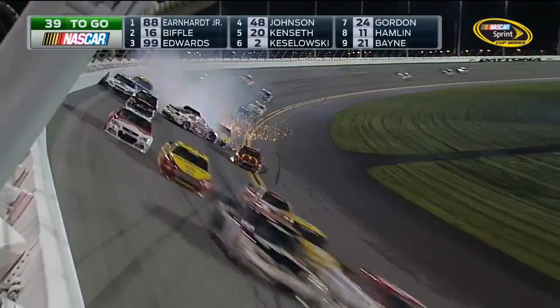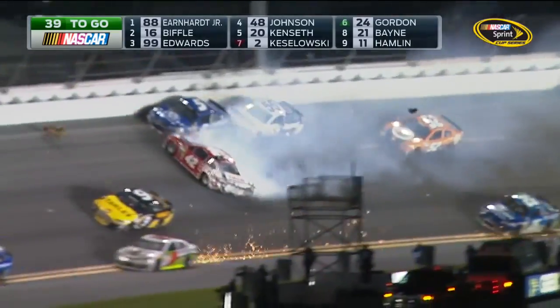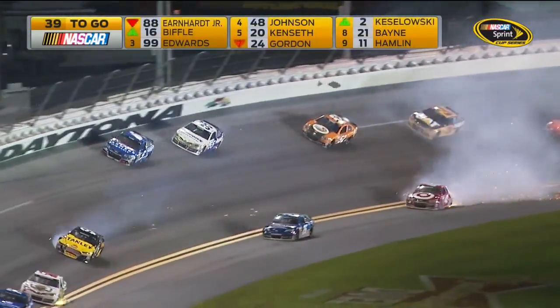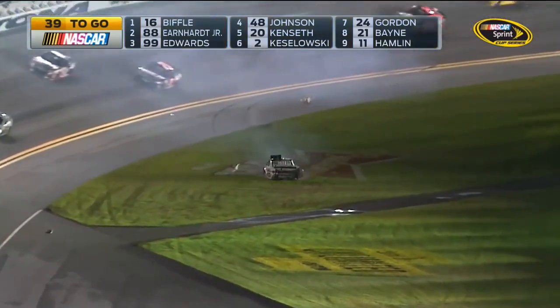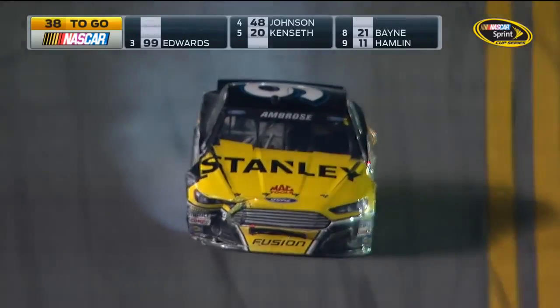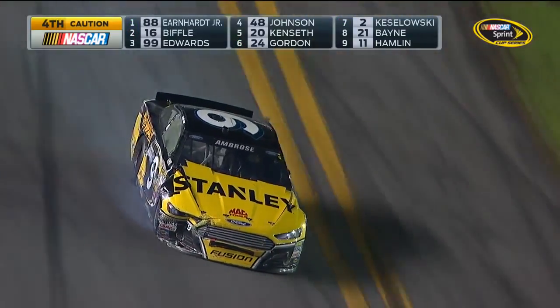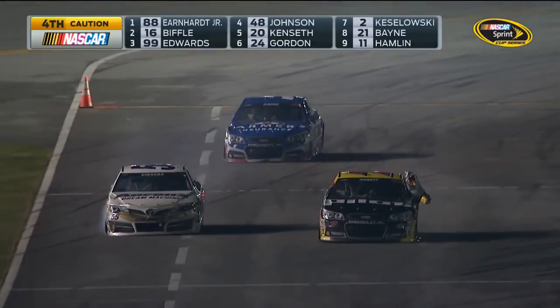Thanks, Krista. Dale Earnhardt. Whoa, here we go. Big crash again. Turn 4. It's Calamity Corner. There's rookie Reed Sorensen sliding down off the banking. Big damage to the Ford of Marcus Ambrose, number 9. And caution waves with 38 laps to go. Marcus Ambrose with a bunch of damage there. The 7 car.